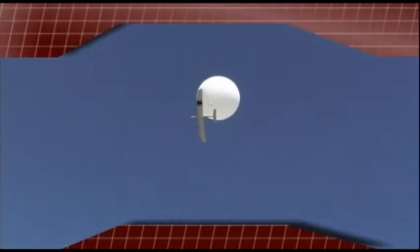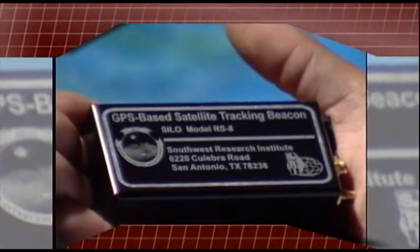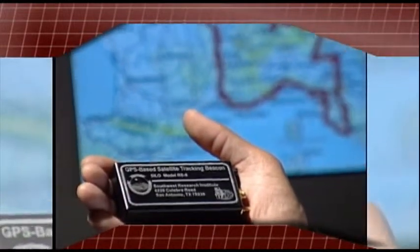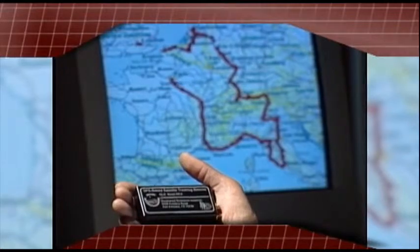SkyWisp was an idea born out of necessity. Back during Desert Storm, I conducted a project where we built a rescue radio for pilots that would operate covertly. At that time, we were using satellites, but there weren't enough, so we started looking for alternatives. And SkyWisp is the answer.